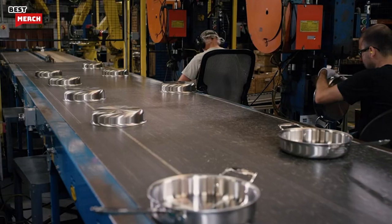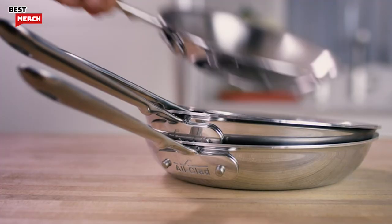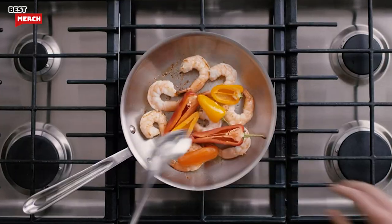From Canonsburg, Pennsylvania, straight to your kitchens. We make durable and high-performance cookware for all your kitchen adventures.